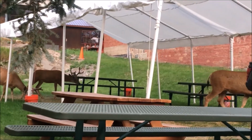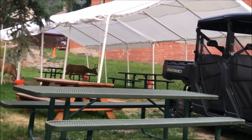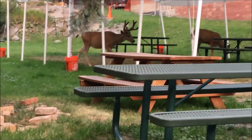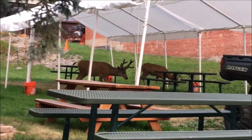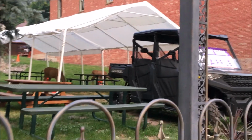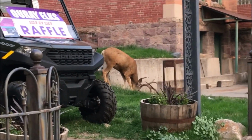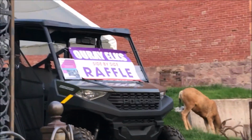Oh my gosh. Females. Are they going to come after us? They're juveniles. You said that they're dangerous. Those are like reindeers. They're males. Look at their antlers. This one is big. Oh my god. We're like right here on the street, you guys. The raffle Jeep is right here.